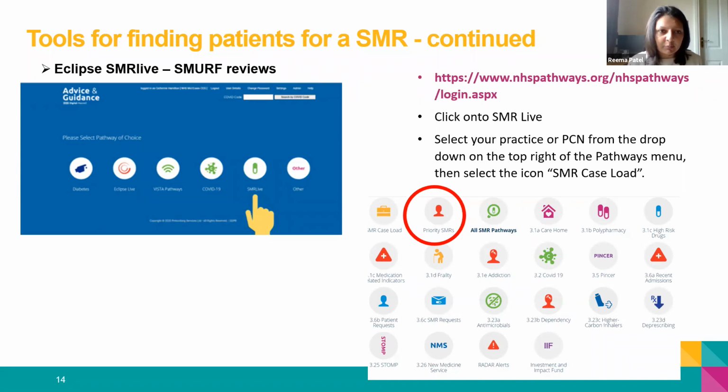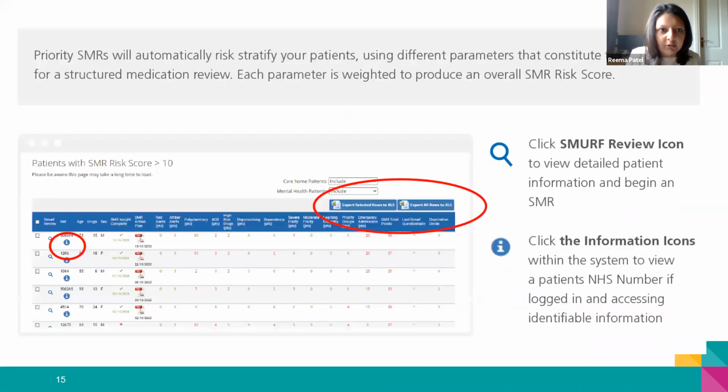So this list is prioritized. You can even choose to view them by different categories, like your housebound patients, etc. So let me show you what it looks like when you have a priority list. The priority list is re-stratified according to a scoring system, which is defined by your SMR points.